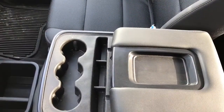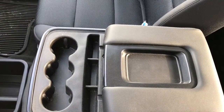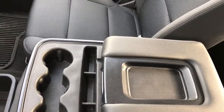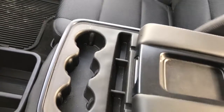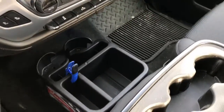Your SLE console is this little guy in the middle here. Plenty of storage room down in there. Some USB ports there as well. Good cup holders work well. On your SLT, and as an option on some other trucks, you get a full console.